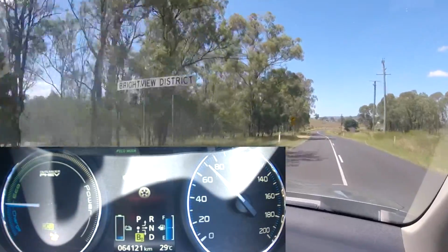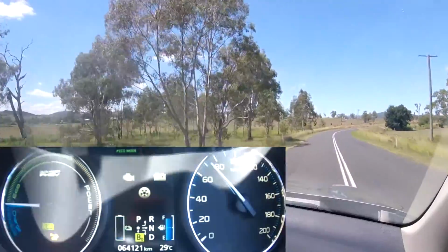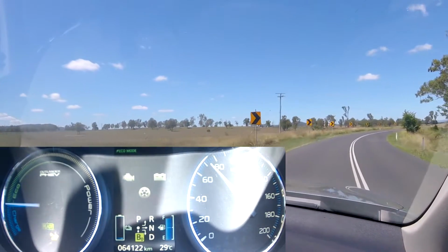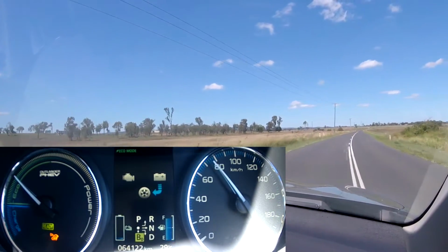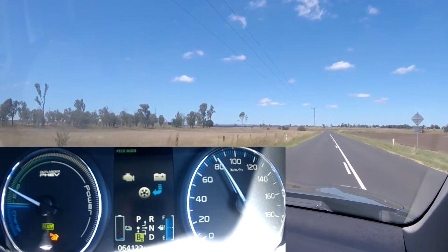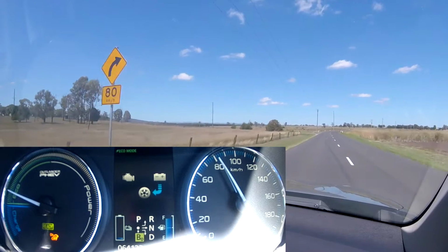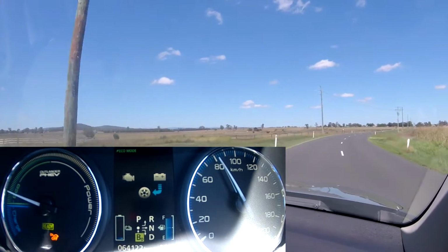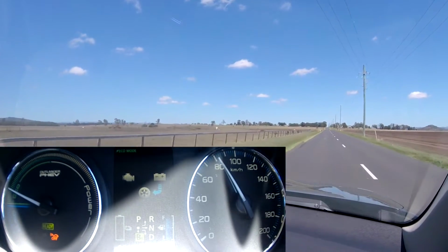Just let it coast here, that's fine. There's no one behind us. It's a 100 km/h zone, but nobody there. So I can hypermile a little bit. And look at this, it's a lot browner here, a lot drier than before in Lowood. There was so much green there, so they must have had a lot of rain, or more rain than here. There's still water in these creeks here on the left hand side of these dams.